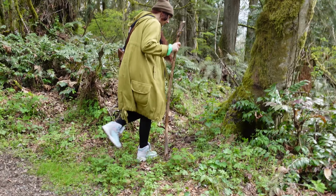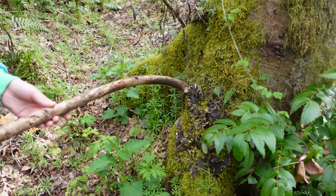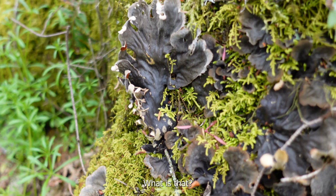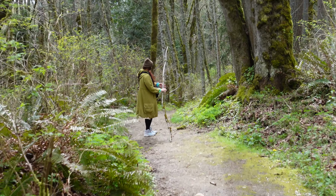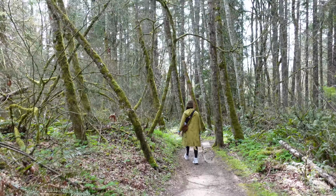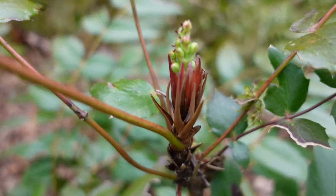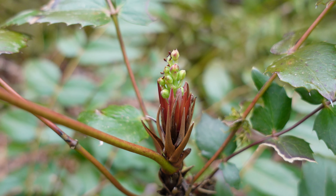Is this also some kind of mushroom? Where? Oh, I saw it earlier. I thought it was lettuce. Like, not lettuce, but I don't know. What is that? Are they mushrooms? Obviously. I've seen it coming out everywhere.